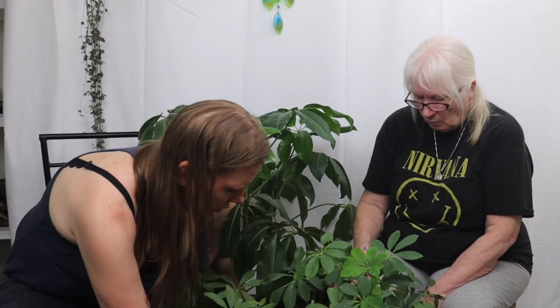And here we have 2 different varieties of the Schefflera, commonly known as the Australian Schefflera and the Hawaiian Schefflera. They're very easy to grow. This is something though that you need to have the right light source for it to really reward you with good growth. So let's get a better look at this one, because this is the one you told me, right?